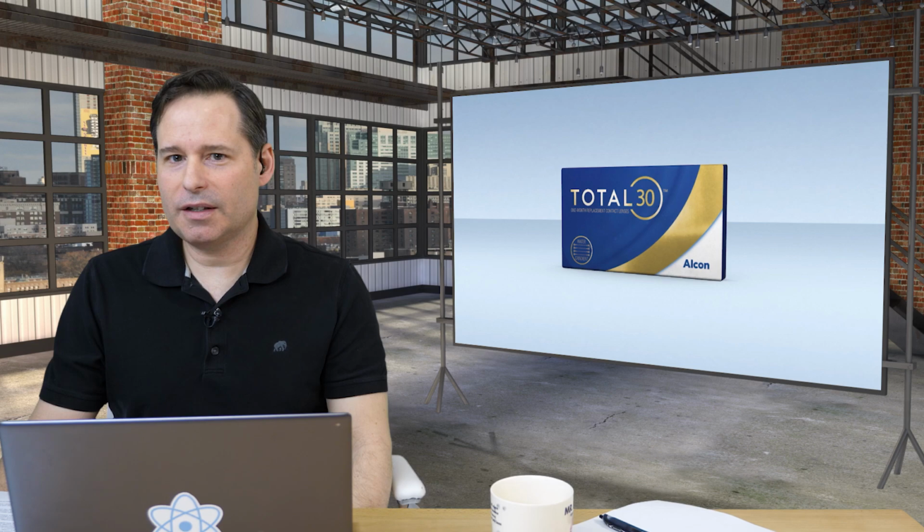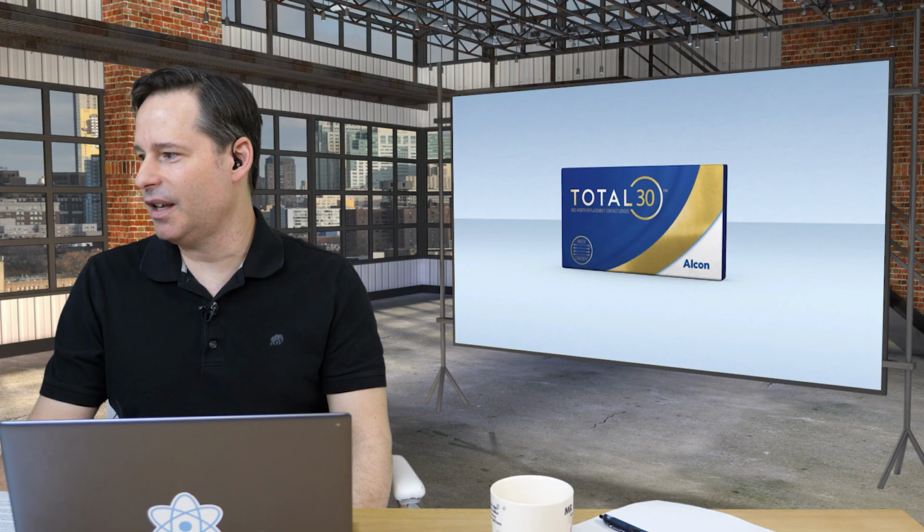Of course, the big issue is that this lens is designed to be worn for 30 days. So the question everyone has is, it looks great at day one, what's it going to look like at day 30? You see these fine fibers and think, wow, it's really delicate. But like the cornea, it's both durable and delicate.